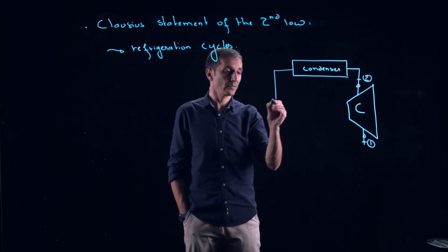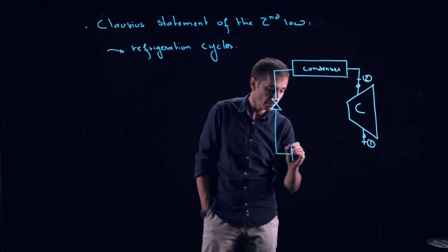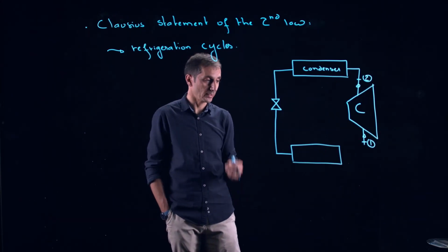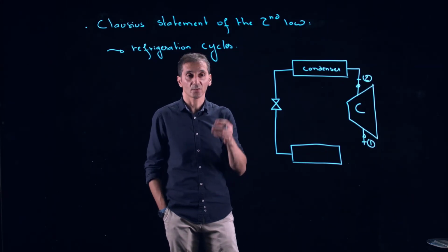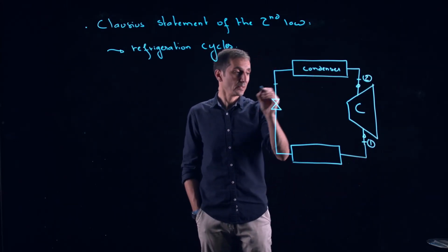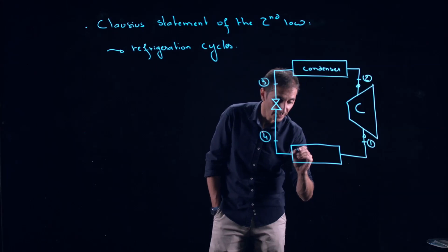Reaching here, we have kind of a valve, okay? And then we have our evaporator. This valve, this is like the coil that you see at the back of your fridge, okay? And sometimes you have a significant decrease in the size. This will lead to a decrease in pressure and temperature at the same time. So this is state 3, this is state 4, and we go back to state 1, and this is an evaporator.